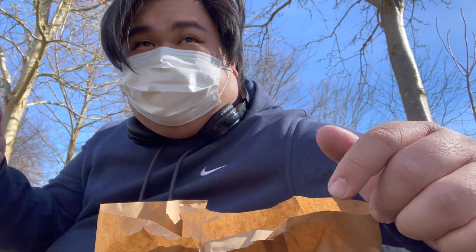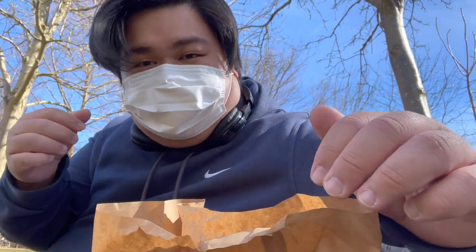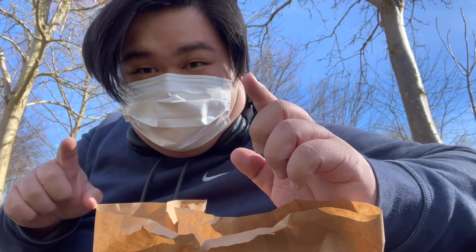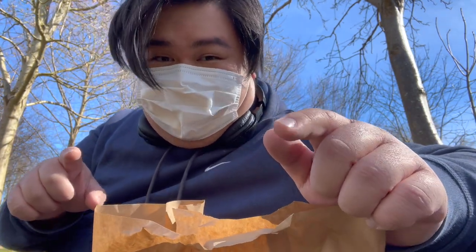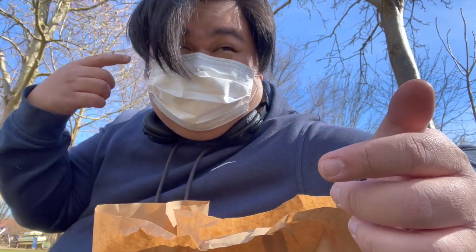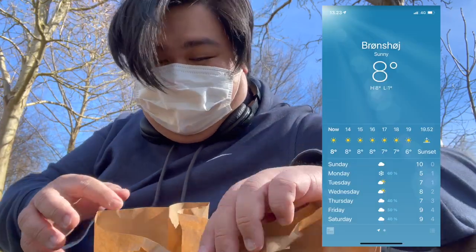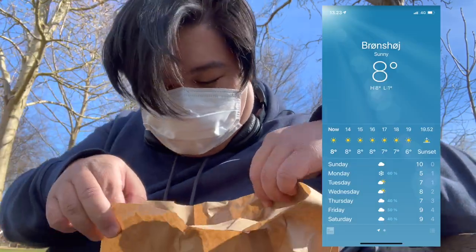We're now here at a park 20 steps away from Sweetbites, and I think I need to try some of the food right away before it gets cold. You can see there's sunshine here. I'm wearing a hoodie, but I'm regretting every moment. It's pretty cold. But anyway, let's start.